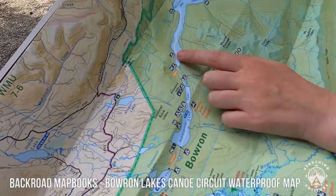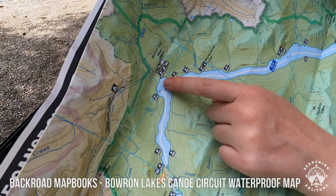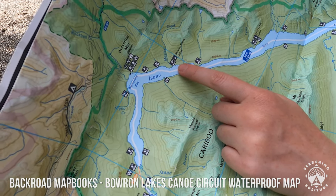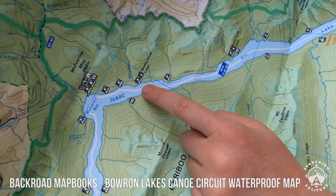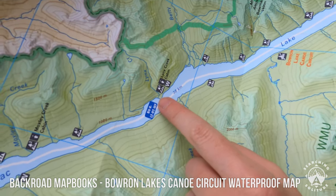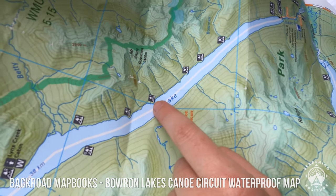So last night we camped at 12. So we paddled to Wolverine Bay, to the ranger cabin, we had lunch, we continued to paddle, we stopped at Moxley Creek and checked out the cabin. Then we continued down Isaac, past Lynx Creek, past 21, past 22, and we're at 23.